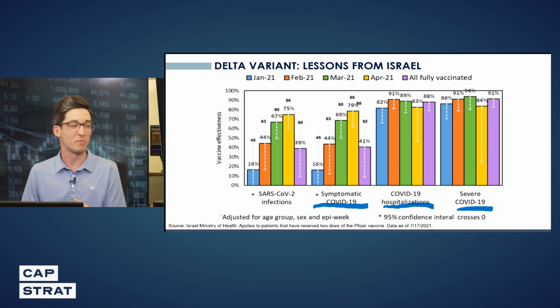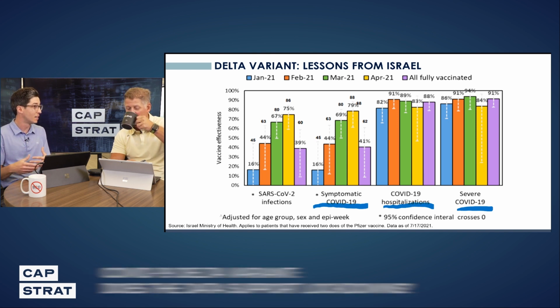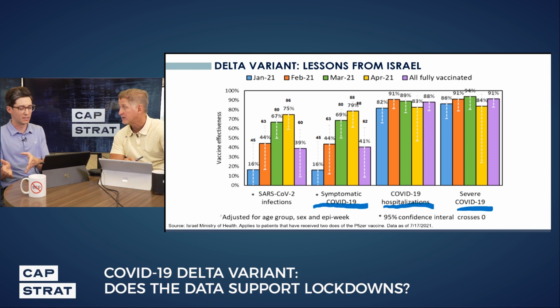So now you're telling me I've been fully vaccinated, and there's a 41% chance that I could get something like the flu. Symptomatic COVID. I don't like that. Does that require lockdowns? Does that require mask mandates? Does that require vaccination mandates? But then you're also telling me it's a very low probability that I end up in the hospital or die if I've had the vaccine. Meaning, why would you lock down the economy?